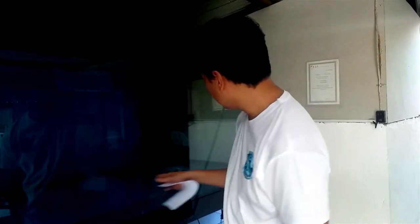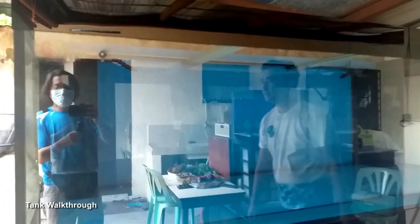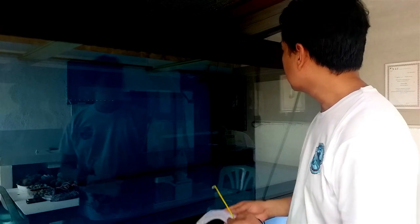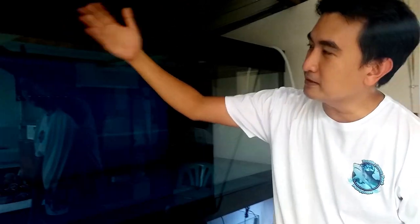So we stopped it momentarily kasi we're double checking everything, the measurements. So the tank is 8x3x3 tank, all tempered glass, including the braces. So it has a water volume of 538 gallons, US gallons yan siya. Tapos with two overflow boxes, overflow and underflow. So the overflow is on the front side, the underflow is on the bottom side.